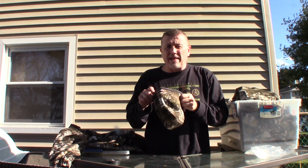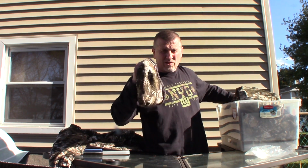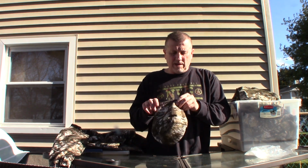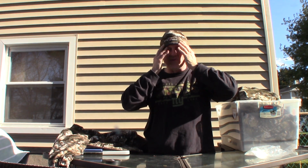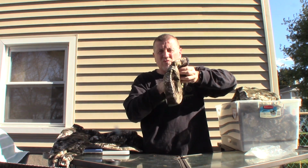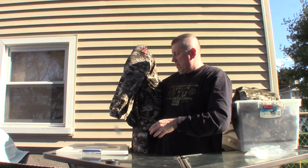This hat, I don't even wear this walking in. I wear a super light hat walking in. I put this and this on when I'm set up, because otherwise it's just going to be too warm. This thing is real warm, and the way it fits, it covers your ears really good, so you don't have to be constantly pulling it down. Real nice.